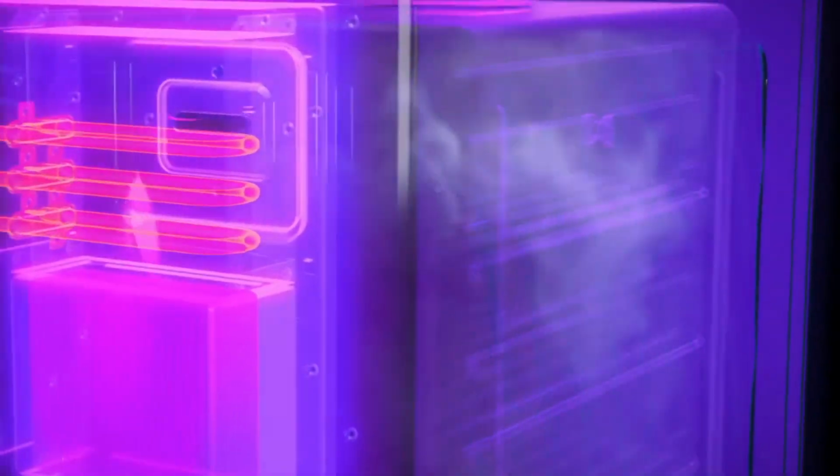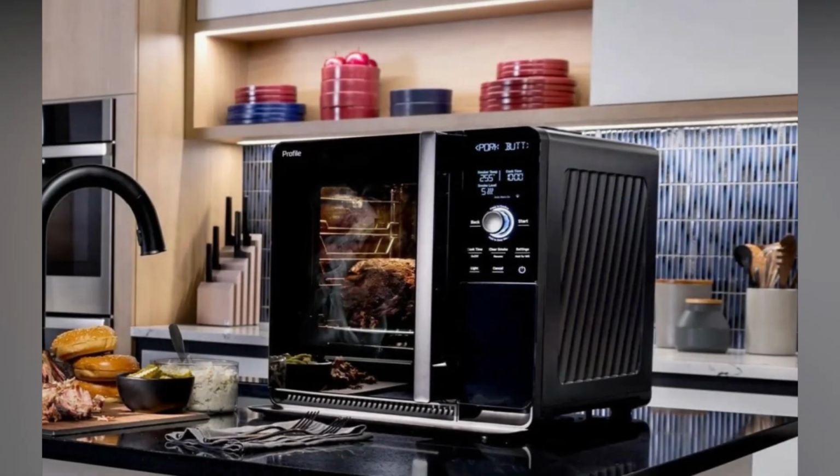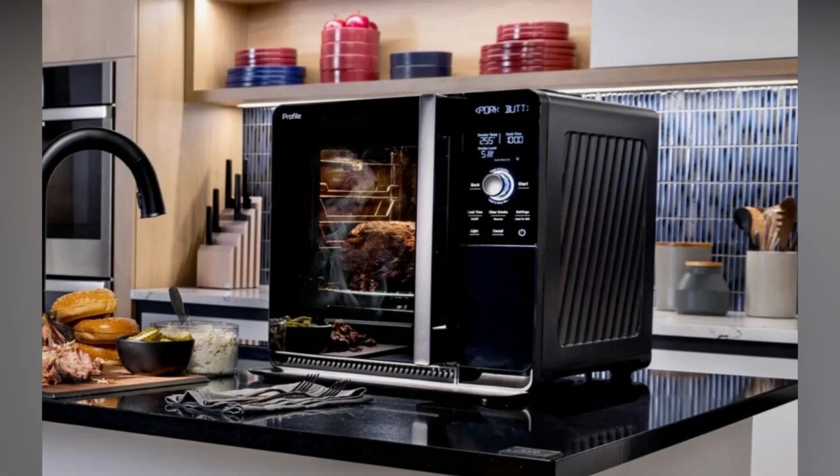Elevate your indoor cooking experience with the GE Profile Smart Indoor Smoker, the perfect solution for flavorful, hassle-free smoking in the comfort of your home.